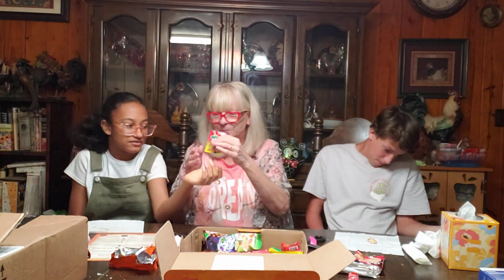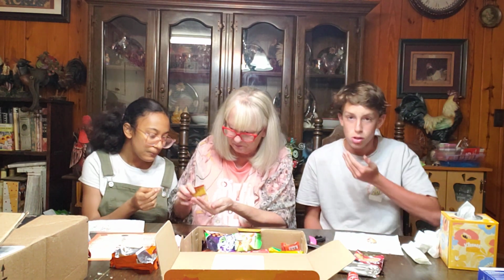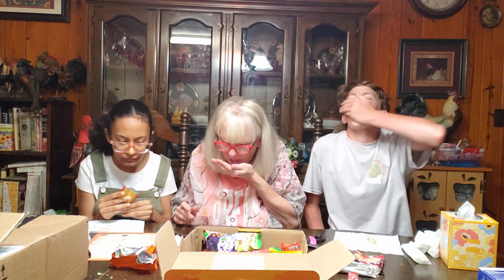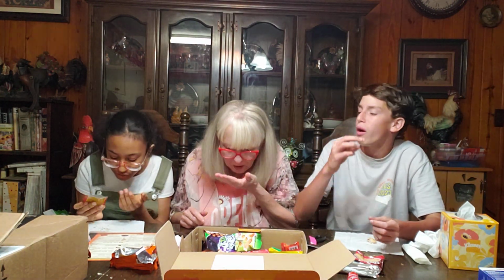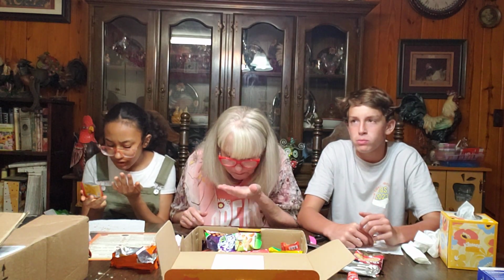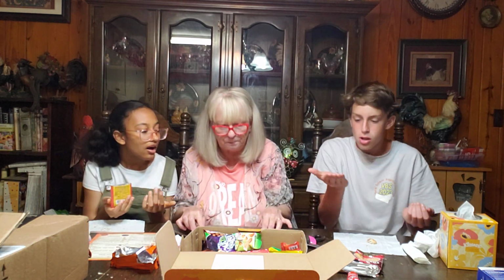It's a popping candy. It's like crystals. Ooh, like, okay. Oh my god. It's like Pop Rocks. I know it's pineapple. Pineapple? Oh, it's actually really good. I want some more.